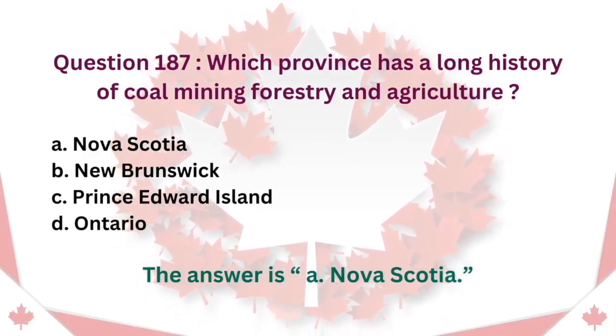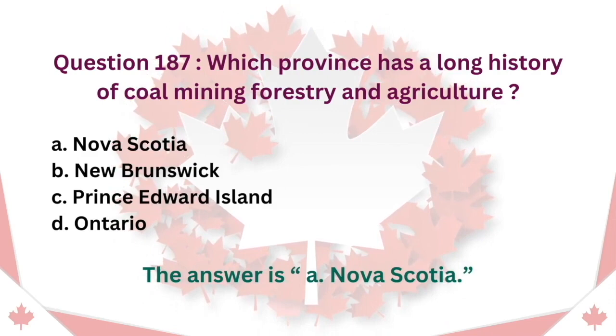Question 187. Which province has a long history of coal mining, forestry, and agriculture? A. Nova Scotia. B. New Brunswick. C. Prince Edward Island. D. Ontario. The answer is A. Nova Scotia.